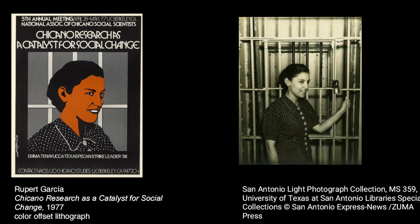Labor leaders are a prominent subject of Chicano portraiture and are ever present throughout the exhibition. Major Chicano printmaker Rupert Garcia includes an Emma Tenayuca portrait for this Chicano Studies Conference promotional poster. To create this print, Garcia relied on a historical photograph of Tenayuca. In 1938, labor organizer and community activist Tenayuca led a successful pecan sheller strike in San Antonio. Her prolific activism began in her teen years, and she remained on the front lines of labor organization until she was forced to leave Texas out of fear for her safety.